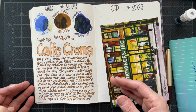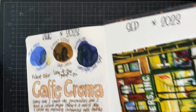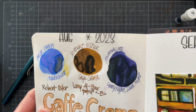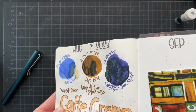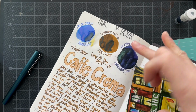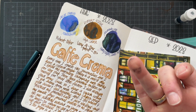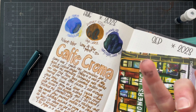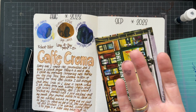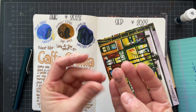I don't really have anything to say about this. What I do have to say is that when I touched this, the way this dried, it looks weird. And when I touch my finger to this, let's just go right in here, this is what it looks like. And this has dried about 24 hours now. So it shouldn't have this, I don't even know what this is.